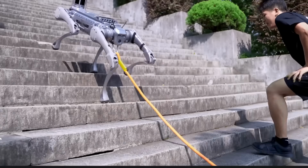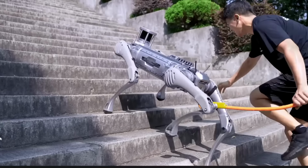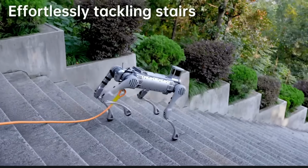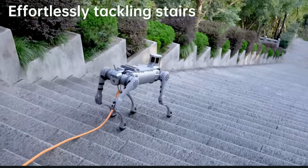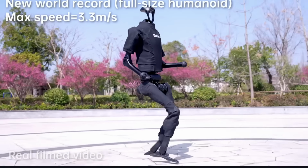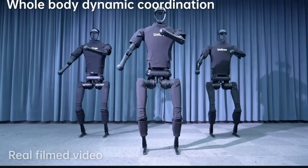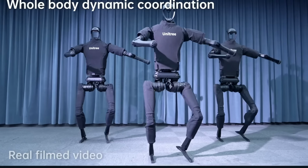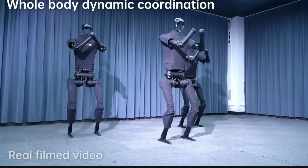Alright, next up we have Unitree. This is a Chinese robot company that was founded in 2016. They initially focused on developing four-legged robots such as this Unitree B2. In 2024, they unveiled the H1 humanoid robot, which got a lot of attention. The H1 is around 1.8 meters tall and weighs approximately 47 kilos.